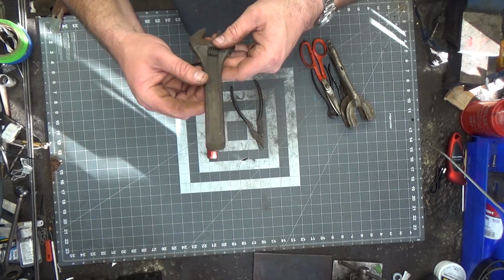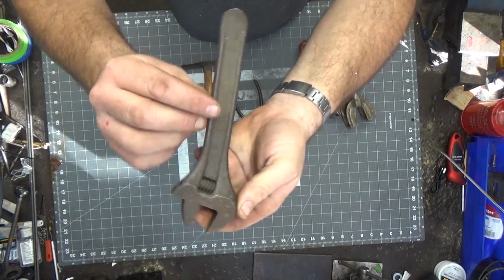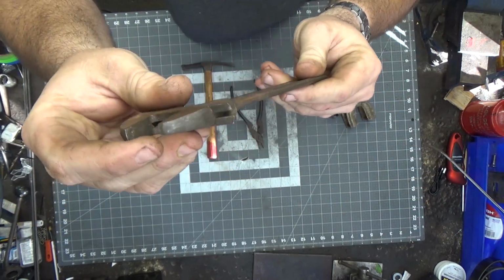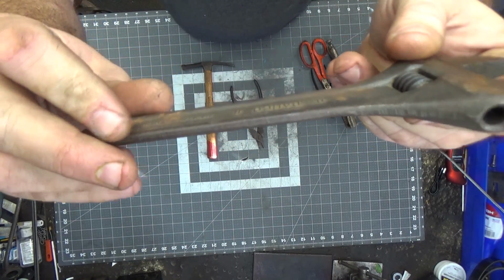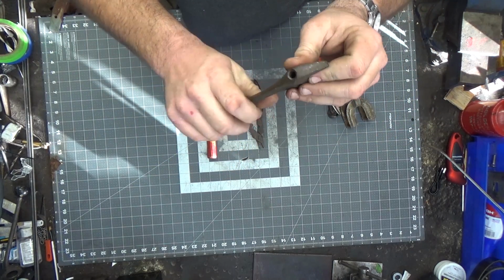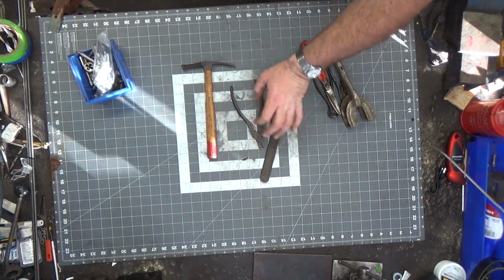Let's see what else I got. This is a Swedish crescent wrench, the Bahco. It's got AB, BA. Let me just show you the Bahco company. These are pretty neat, and Scoutcrafter talked about the profile on wrenches and what feels good. These are quite thin, and don't quite have the best hand feel in terms of what you would expect for a decent set of pliers.